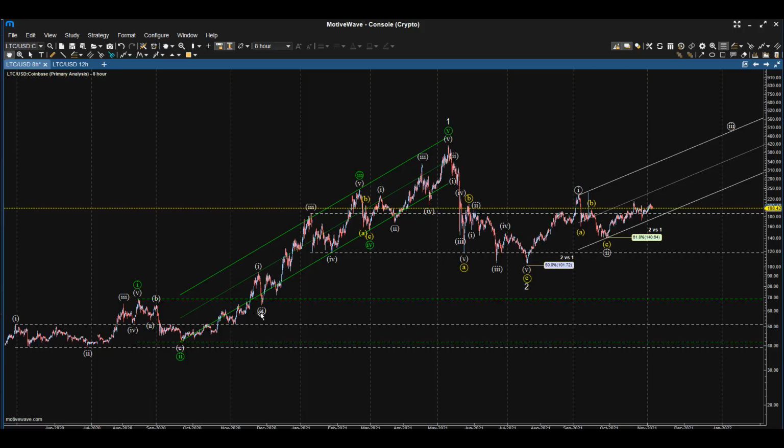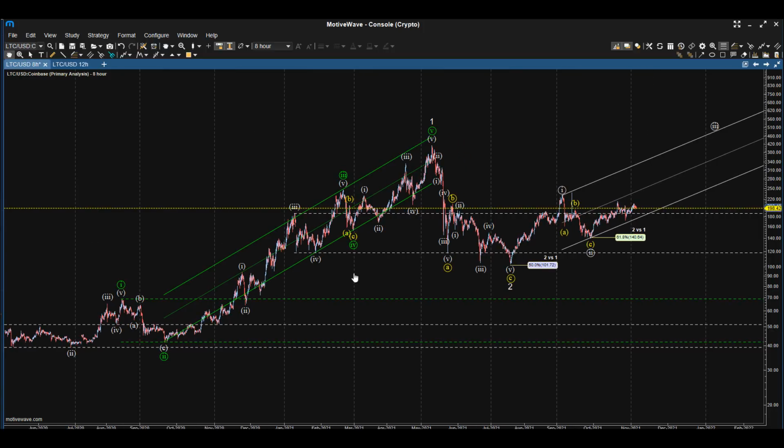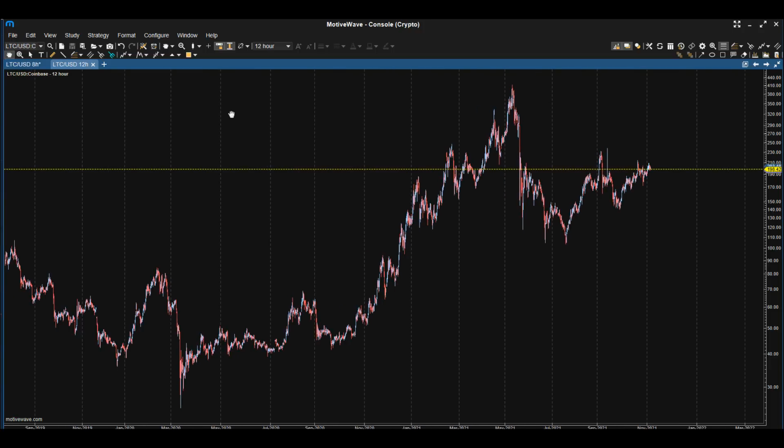If you're not interested in that, I suggest two things. Check your count on Litecoin, see if it matches here. You could pause the video and say, I don't care about Motive Wave, so pause the video, get a screen capture here, see how that relates to your count. But if you're curious, I thought we'd just do it from scratch here.